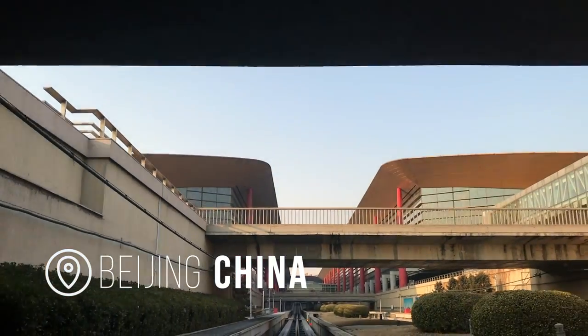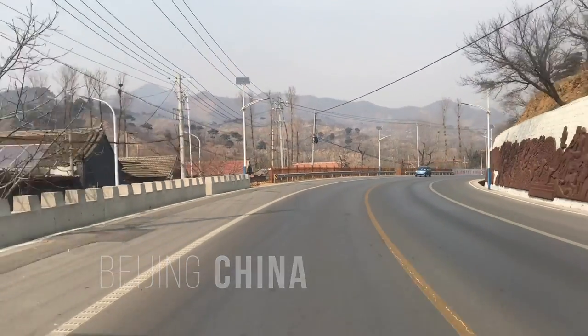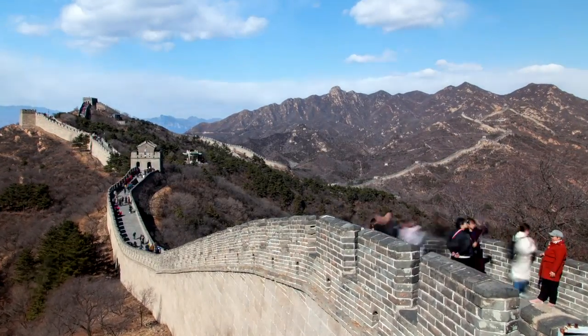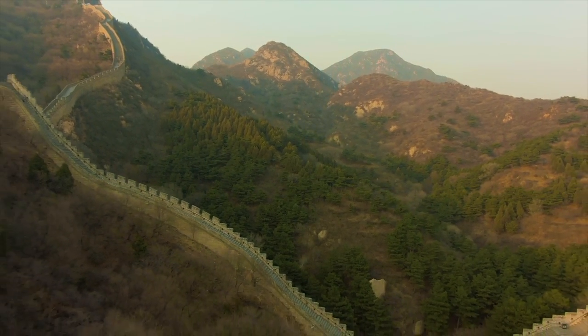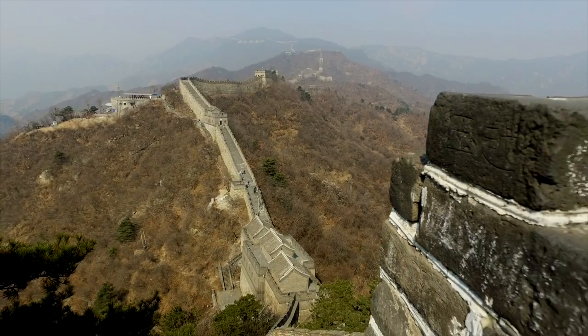Just a two-hour drive outside Beijing, we heard about an attraction too good to pass up, so we made a beeline for it. Of course, we already had the Great Wall of China on our bucket list. You can't come to this country and not visit what's truly one of the most remarkable sights on the entire planet.